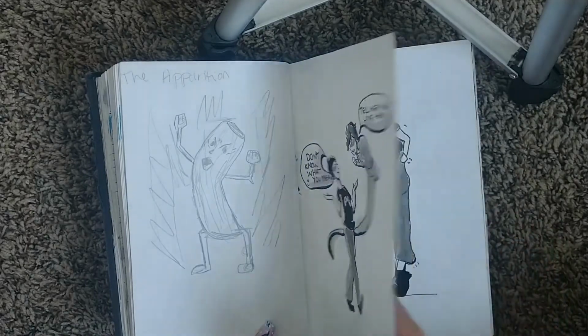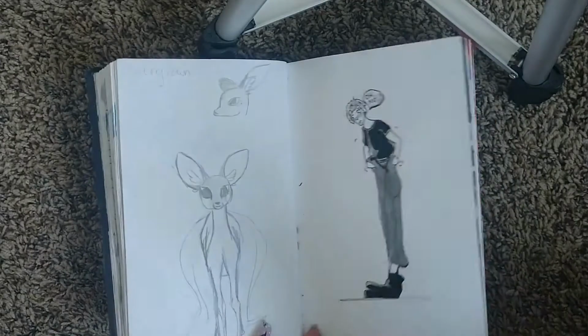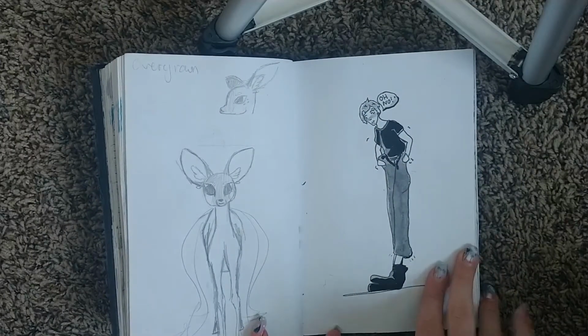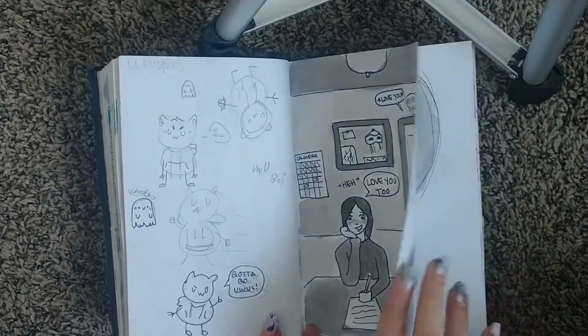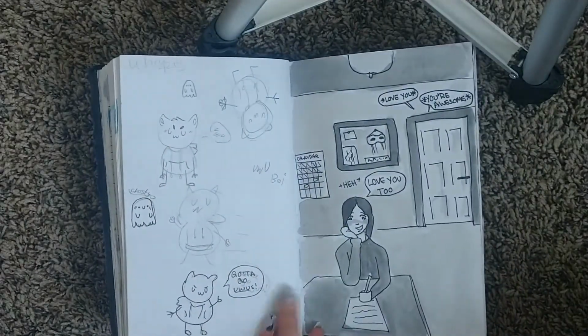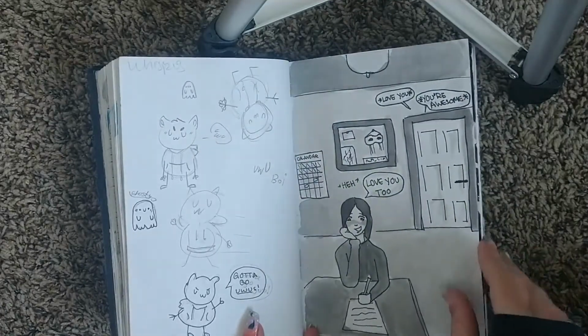Cute little thing. Now that I'm looking back, because this is from early 2019, right, early, I don't know, months. But looking back at it, I shouldn't have used such dark markers at some points. Oh, this was my art friends. They're good. They're good uwu boys.